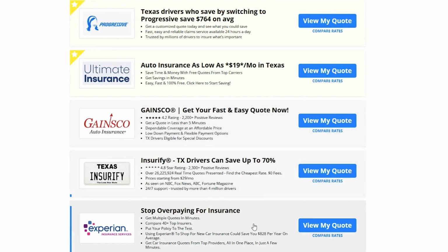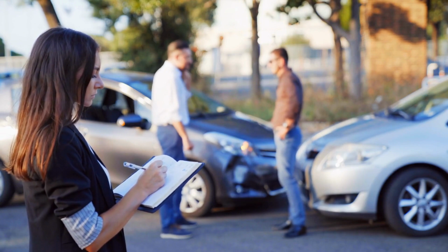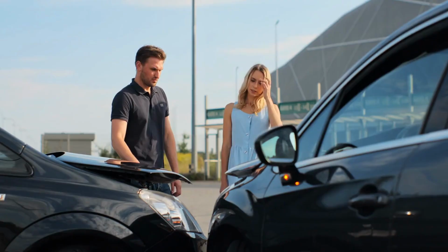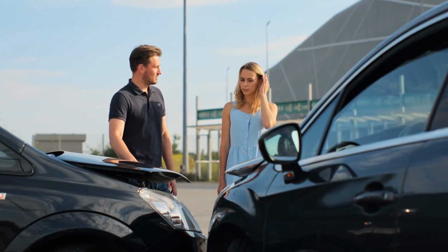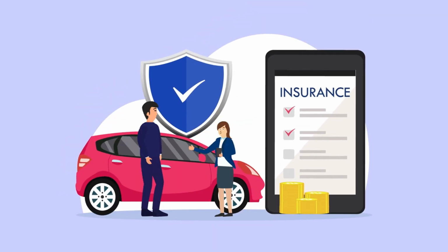While these are the minimum car insurance requirements, they may not be enough to fully protect you. Imagine causing an accident with damage over $10,000. Who covers the rest? That's why many drivers choose additional coverage, to ensure full protection and avoid unexpected expenses.